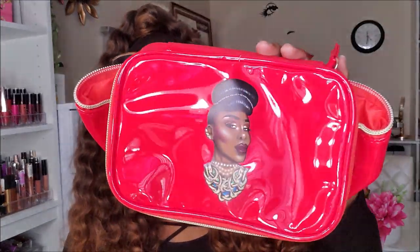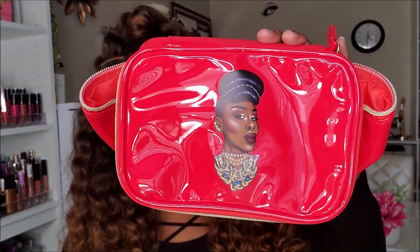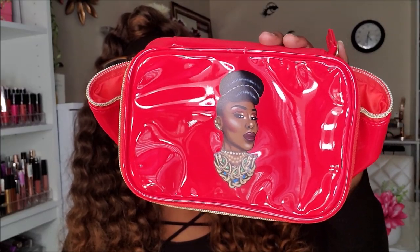And then I also picked up Fumi's makeup bag. Okay, I wasn't going to get it, but during the sale, I looked at it and it was just like, oh, Fumi. And so I went ahead and grabbed it, support my girl Fumi, and I picked up her makeup bag. So you guys know, it just kind of opens up like this. It's really cute. It's really pretty, gorgeous red shade, and it has Fumi's face on the cover. So I did get that. Okay, so a few other items that I have picked up.